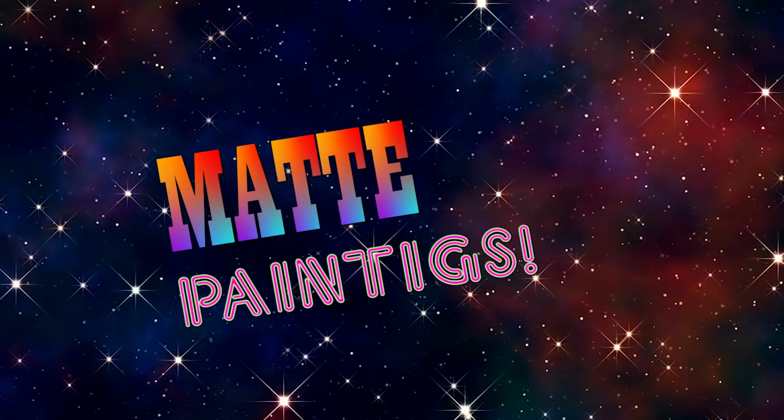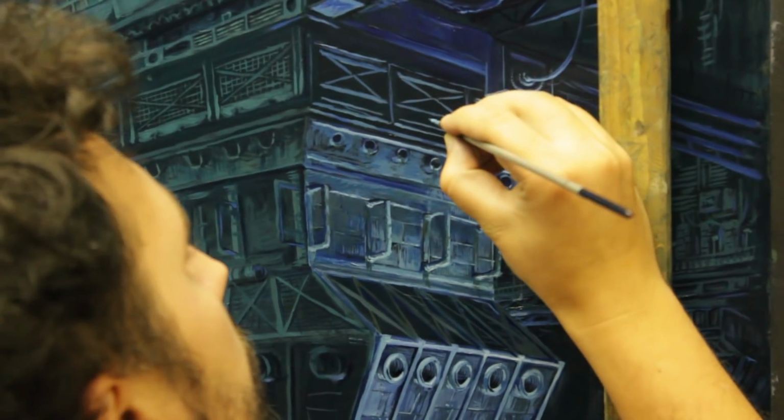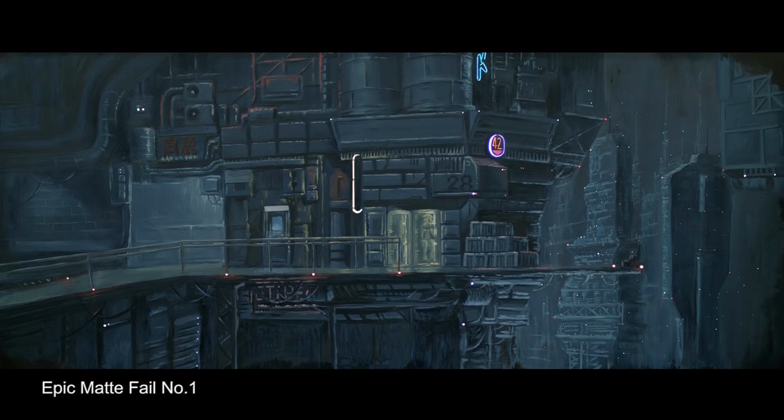And then one day the time came to film the matte paintings. Stepan was painting them for like, I don't know, 2 months, and then we filmed one and it looked like crap. This can't go into the film.